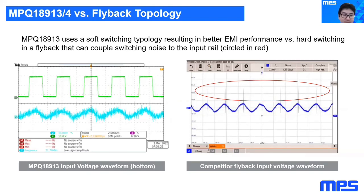Here I'm showing, on the left, the input voltage waveform of the LLC topology. As we can see, the input waveform shows very little noise, only some voltage ripples. But as compared to a competitor flyback design, the input voltage waveform shows a great amount of voltage ringing and noise, which can pollute the input voltage rail.